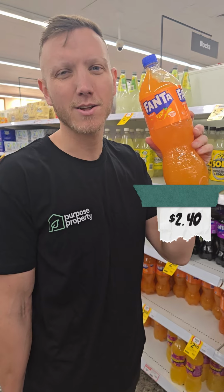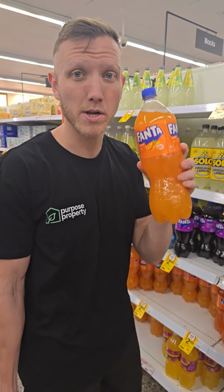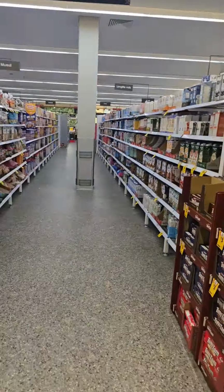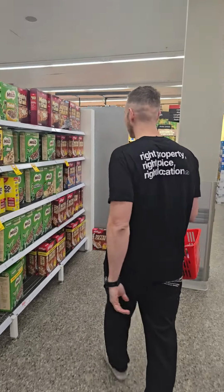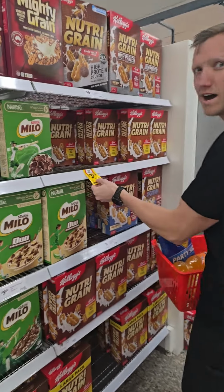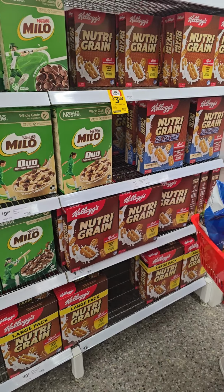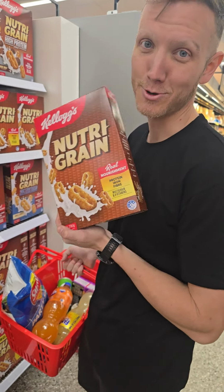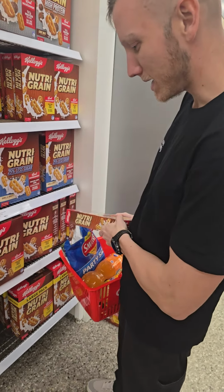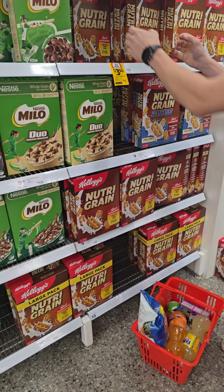Sunkist, well, this is the closest thing we have to Sunkist, but Fanta Orange. Let's give that one a go. Bargain. Half price. Half price. Except we got 500 grams. But if I buy 2 of these, I get 600 grams. For what, $7? What's the right size? Oh, see, it's cheaper. I've got to buy 2 of these.